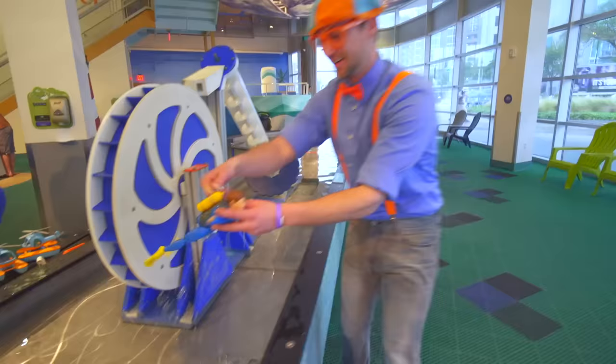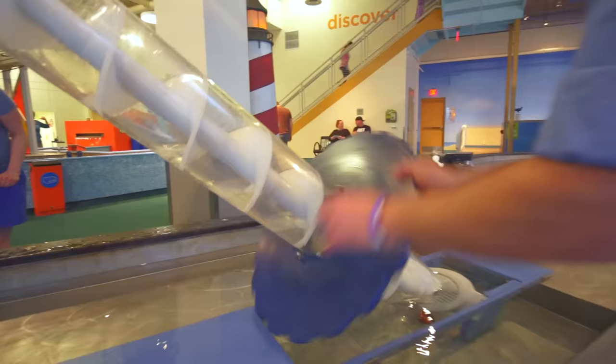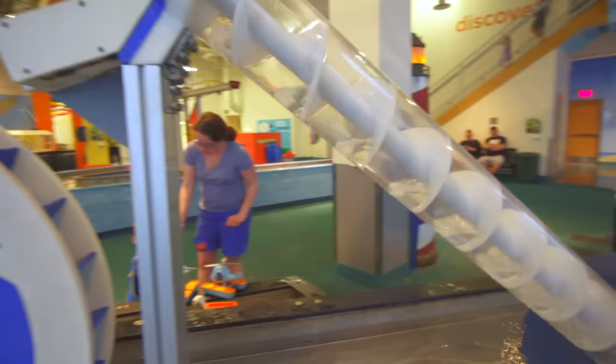That looked like so much fun. Speaking of fun, look at this. It's a screw that's halfway in the water and out of the water. So when you turn it, it brings water to the top. Whoa! And when the water reaches the top, it comes out of the spigot and then it turns the wheel.